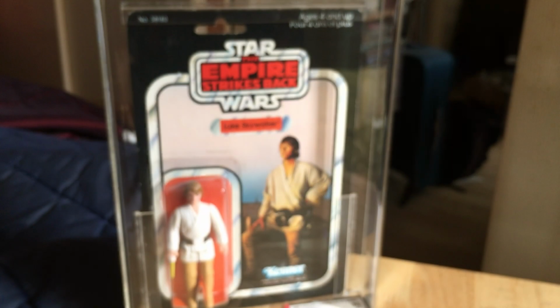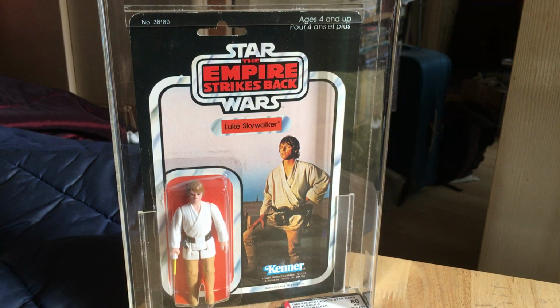So this one, I think I got it from the States, if not Canada, because it's Canadian, but I'm sure I got it from America, and a good price. I got this around maybe 2010, 2011. I'd say early 2011, maybe late 2010. I can't really remember, but you know, beautiful item.